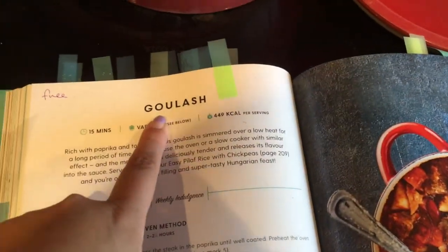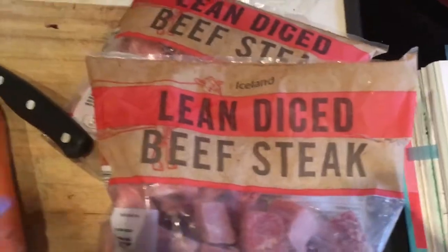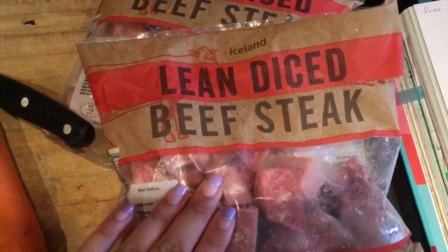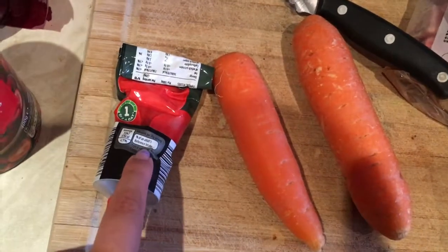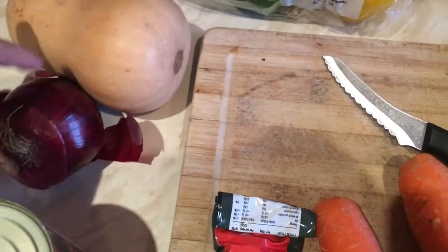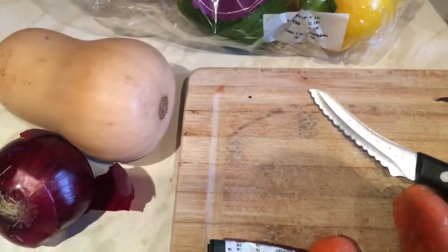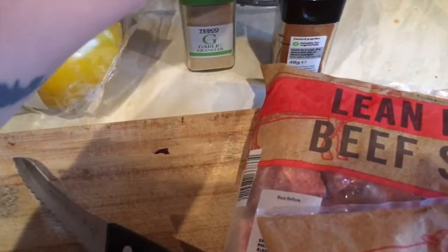So for dinner tonight, we are having goulash. That's what it's supposed to look like. For ingredients, you will need diced beef, carrots, tomato puree, chopped tomatoes, red onion. We're gonna use butternut squash instead of potato, mixed peppers, garlic granules, and paprika. Also, you will need beef stock.